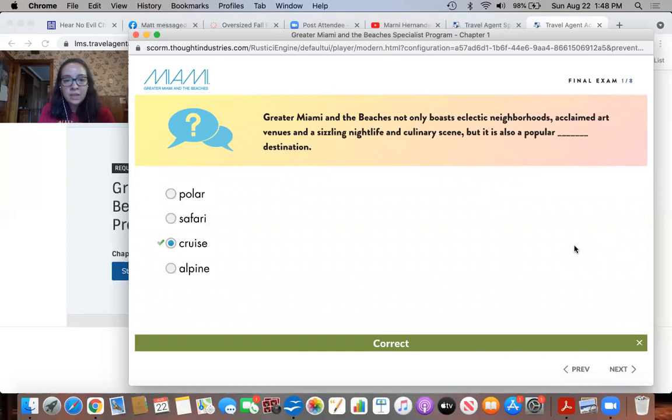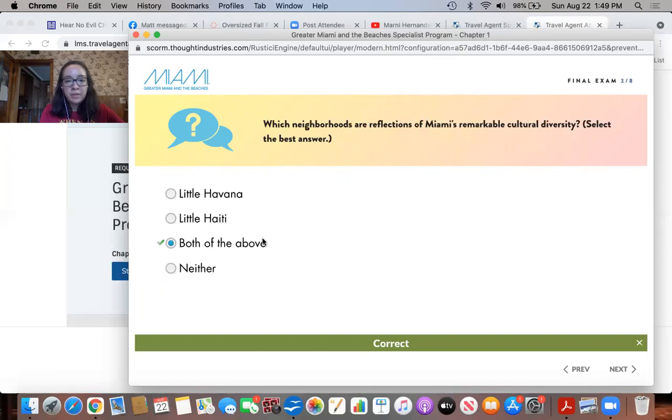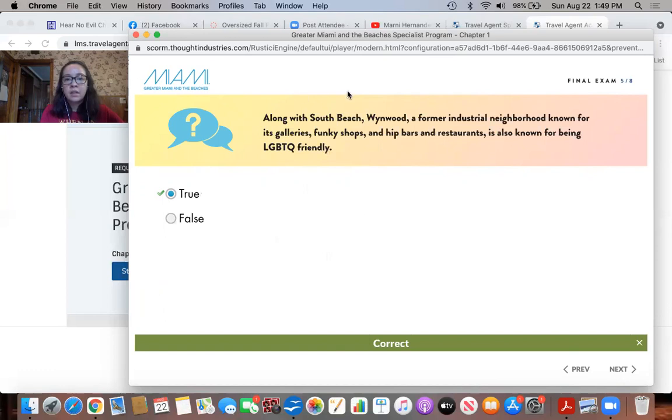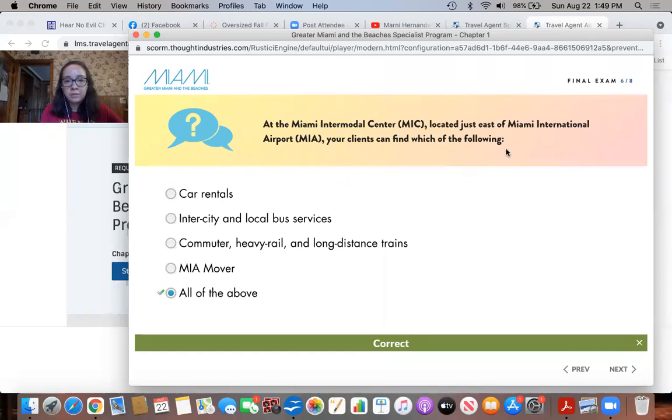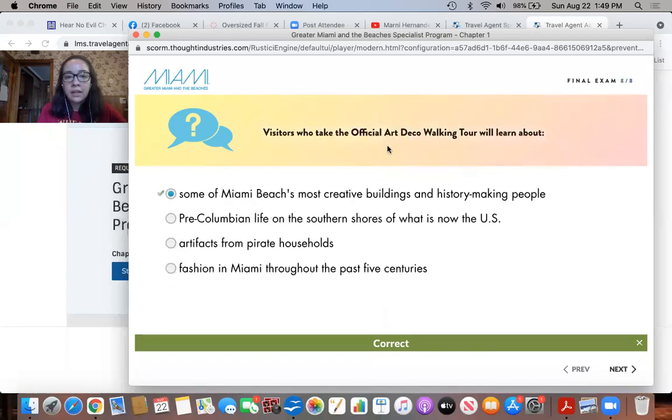So just in case anyone missed anything, it's a popular cruise destination. Miami Arts and Heritage for December and January. Both of the above for the neighborhoods, Havana and Haiti. Both of the above for live music and comedy, Miami Beach and downtown Brickwell. Wynwood is true, LGBTQ friendly. All of the above for transportation. You can rent a houseboat or stay at a beach hotel if you want to be close to the ocean. And creative buildings and history-making people for the Art Deco walking tour. Okay.